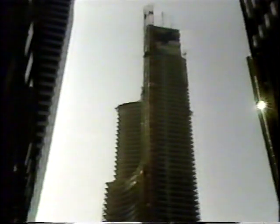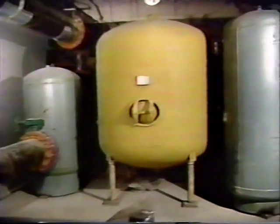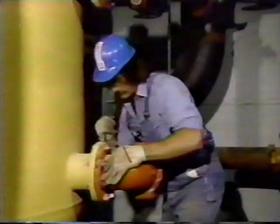A 76-floor building obviously presented some interesting challenges in heating and cooling. The mechanical system in the Columbia Seafirst Center differs from other buildings in that water circulates to the heat pumps for heating and cooling through the piping system for the fire sprinkler system on each floor.